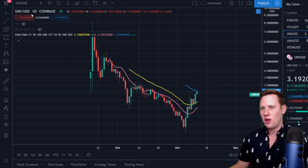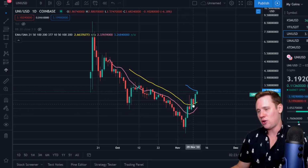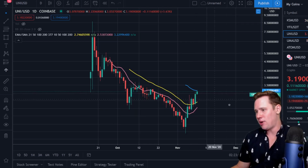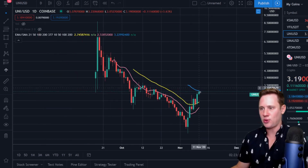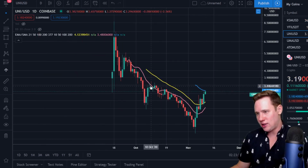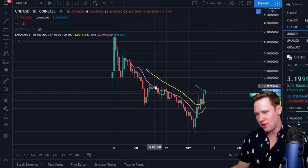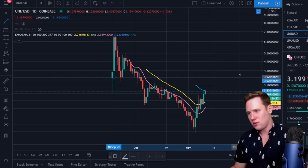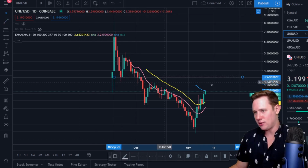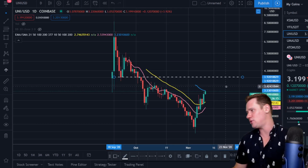And similar with Uni, you had that resistance on the yellow 21 EMA and a nice close above it, wick down, closed back above, and then we hit my $3.22 target using the 50 simple. So next we want to see a close above that, and then you have, I would say, resistance around 3.47, that top there, and maybe we could even draw a line there, support, bounce, possible flip to resistance around $3.92.